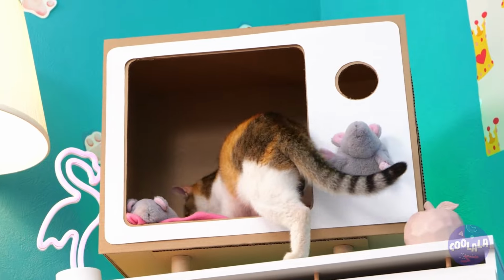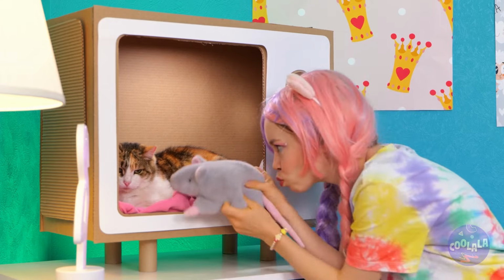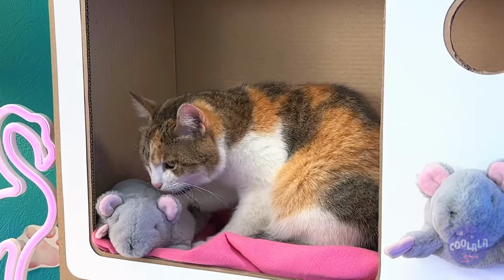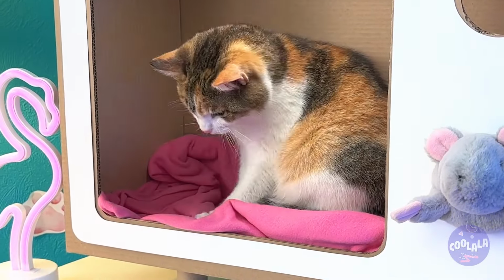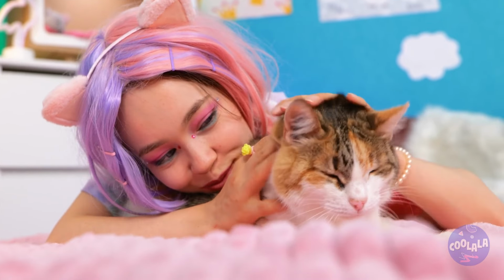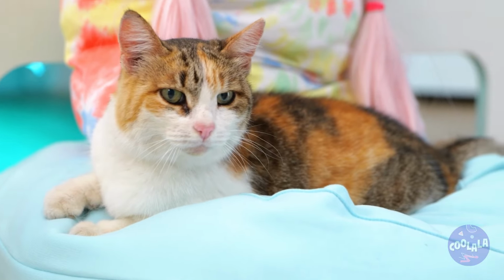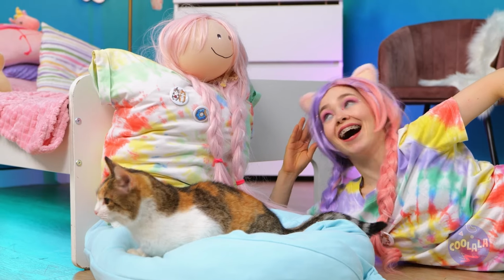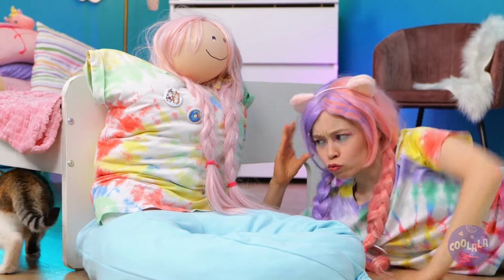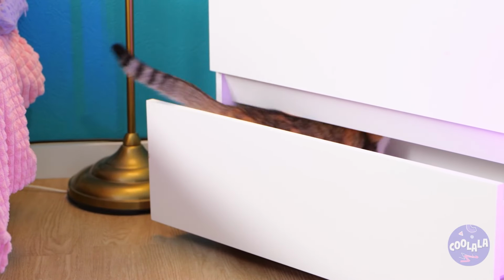Wow, this place is really coming together. It's where all the cool cats want to be. And what Dad doesn't know won't hurt him. Of course, even with all the fun stuff we've made, sometimes all you need is a place for a little cat nap.